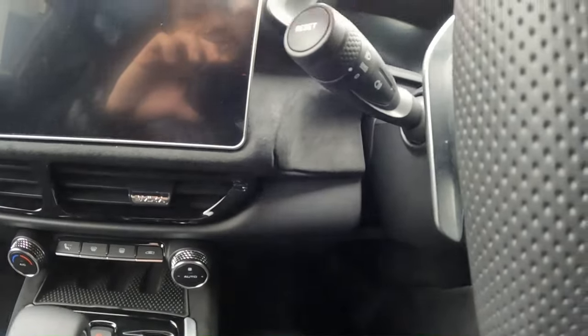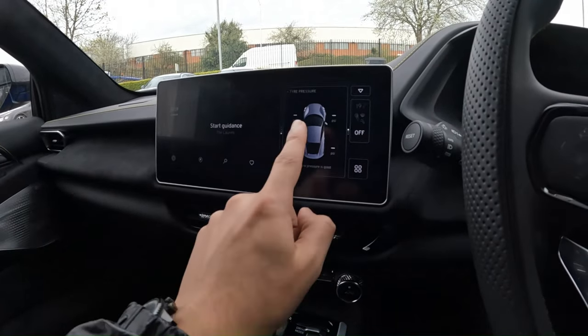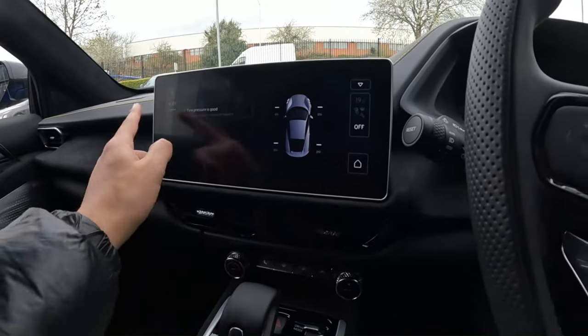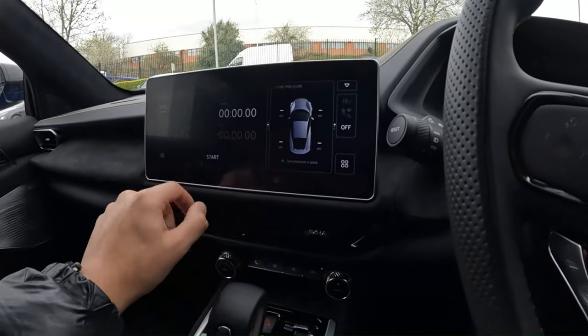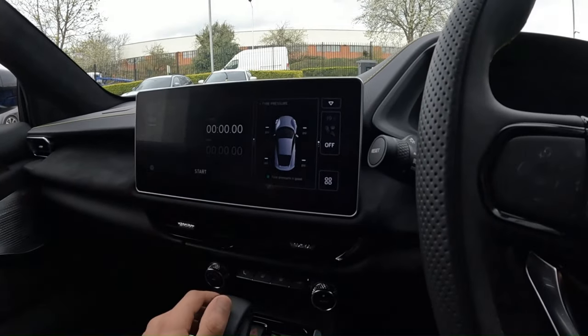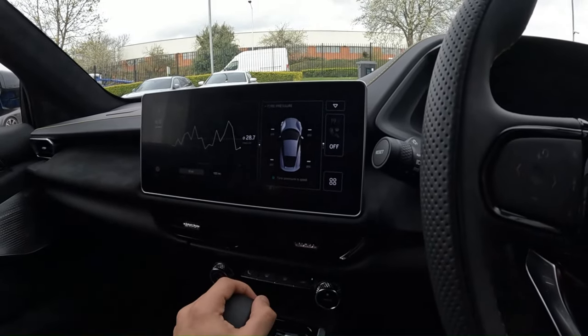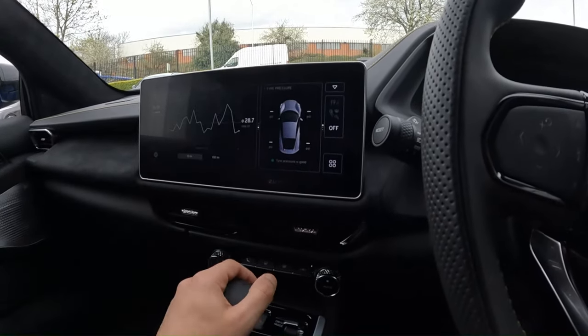And Volvo indicator stalks. This is what the infotainment system looks like. This is the home screen, so you get tire pressure. And the touchscreen is very responsive. Definitely better than the in-control system that you get on the F-Type. So you can look at G-meter, lap time, stats, guidance, or in this case, nav.